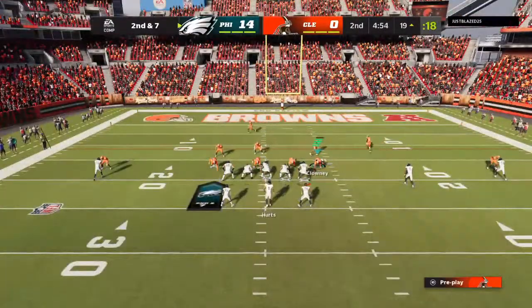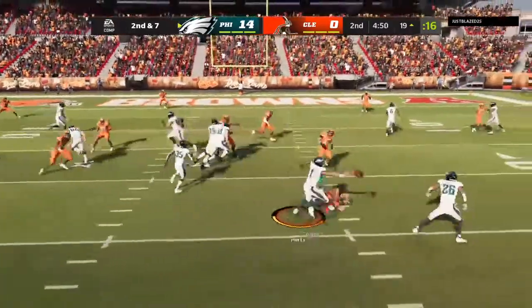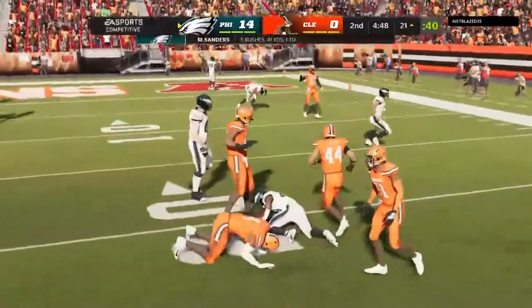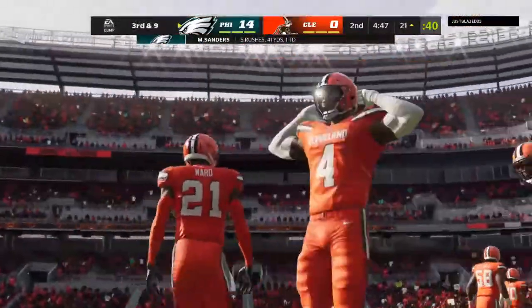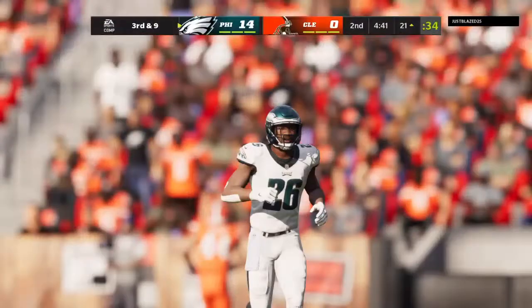3 yards on that last carry. Here's 2nd and 7. They run with Sanders off the option, and he'll wind up losing yardage here back at the 21-yard line. It'll be a loss of a couple on the play, so now 3rd down coming up.